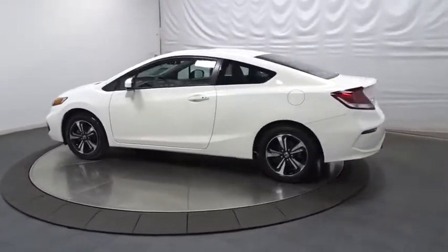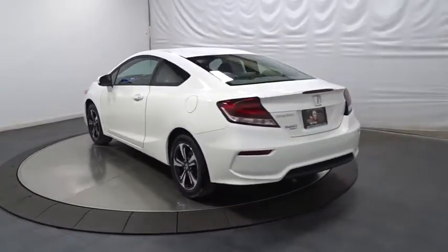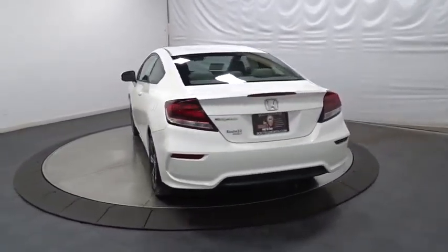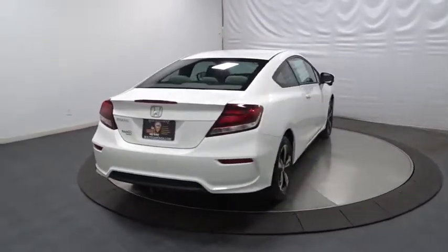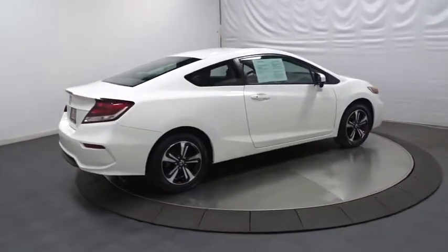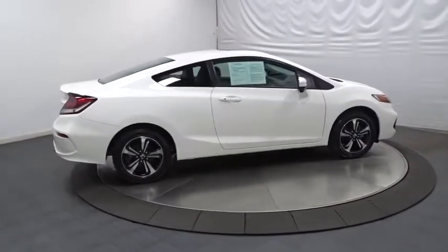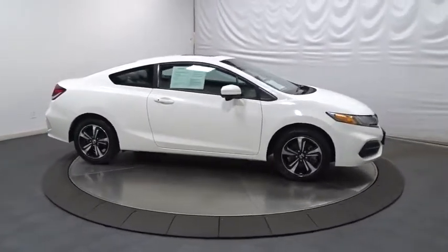Keyless entry, Bluetooth, front wheel drive, trip computer, outside temperature gauge, tachometer, day and night rear view mirror, automatic air conditioning, cloth seat trim, engine immobilizer, body color door handles, low tire pressure warning, four-piece floor mat set. This beauty is sure to make you the talk of the neighborhood, so call or drop in for a test drive today.